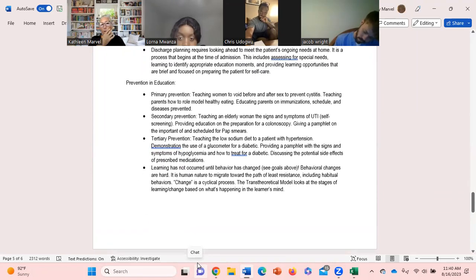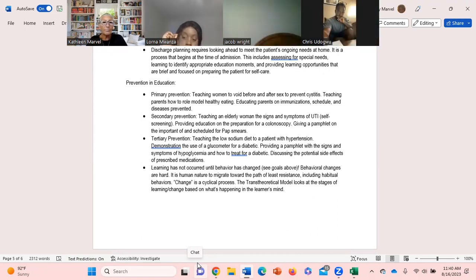Some education levels or prevention levels in education. Maybe primary, we're teaching women to urinate before and after sex to avoid cystitis, teaching parents how to role model healthy eating. Maybe we're educating parents on the importance of immunizations, right? Secondary, we're screening for the high risk. Maybe we're teaching an elderly woman, and just by being an elderly woman, she's at risk, right? Teaching an elderly woman the signs and symptoms of a UTI. Maybe teaching the importance of colonoscopies, mammograms.